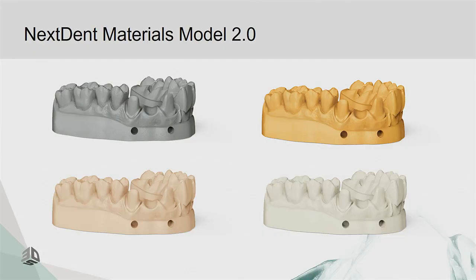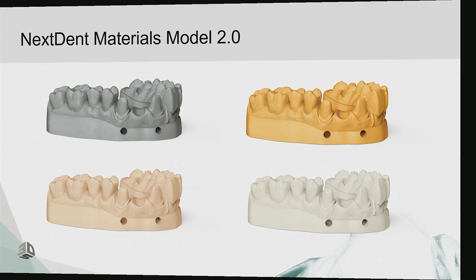We also listened to our customers here because we had a model ochre, and a lot of customers said, well, I like the ochre, but could you make it white? Could you make it gray? Yes, we can. So we now have 4 colors that you can print and use as a model. We have the gray one, we have the ochre, what we call peach, and the white. The white on this screen looks a little bit off-white, but at the exhibition, you can see the actual models, it's white.